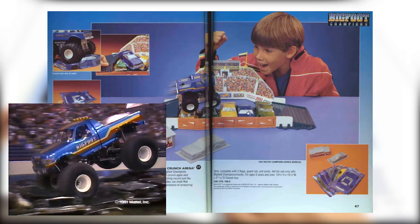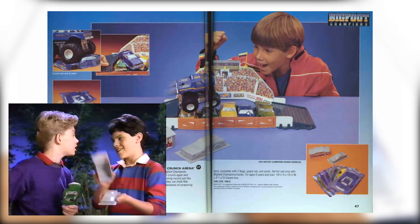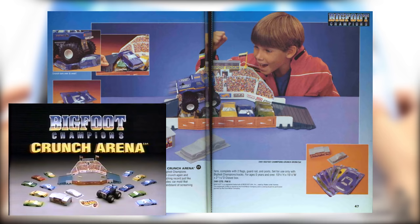truck from Hot Wheels. Grab a Bigfoot for the Crunch Arena. That's brutal bone crunching power. Completely crunched. No problem. Fix crunch cars again and again. Wow, crunch them again. Power, action. It's Hot Wheels Bigfoot Champions Crunch Arena. Batteries not included.